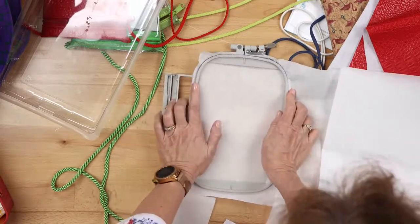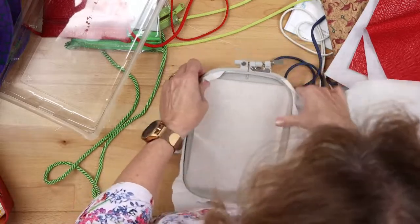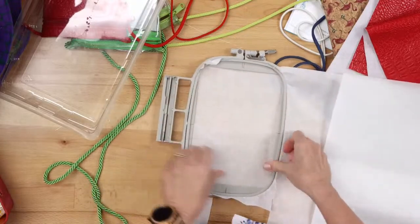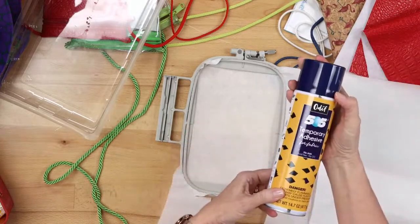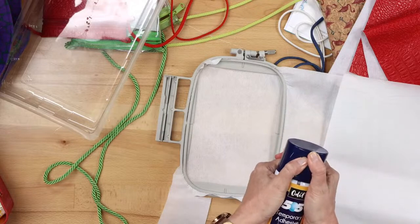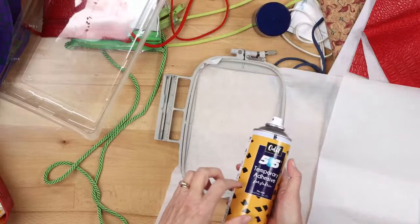vinyl. So all you have to do is get this in here, and for some reason I'm having trouble. There we go. Okay, so I think I've got my hoop on a little too tight. Anyway, I've hooped the cutaway, and now I'm going to use a product called 505. If you've been with me for a while, you know I love this. I can't get the top off. I use it for basting my quilts.